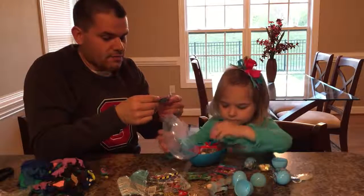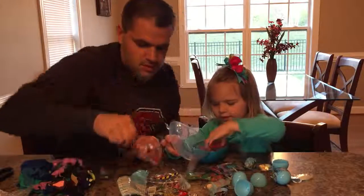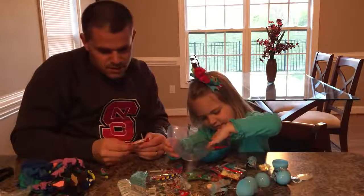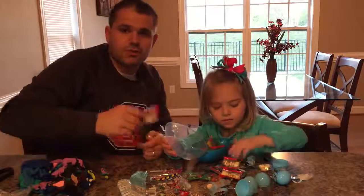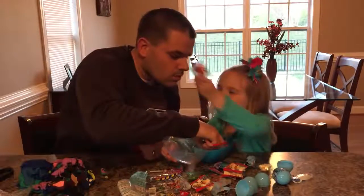Paw Patrol jelly beans. Blue raspberry suckers? Wow. We got more Paw Patrol candy. Ooh, and look who it is. It's Rubble on the double Paw Patrol candy. And wow, Rubble more double on the double.